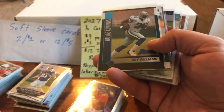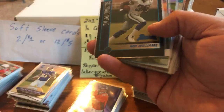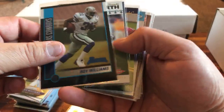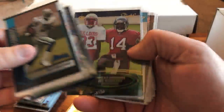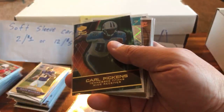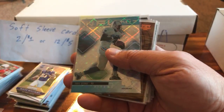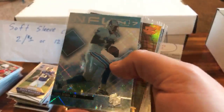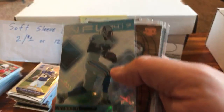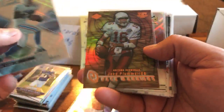Yeah, the only things I have taken so far are the Gale Sayers, Walter Payton, and two Champ Bailey rookie cards. So yeah, that Bosworth is still in there somewhere. Roy Williams, Stallworth, Edgerrin James, Joey Harrington. This Carl Pickens, I think, is numbered. Yep, to 3,000. From my point of view as a card collector, there's lots of good stuff in here. But it depends on who you like, what team you like, things like that.